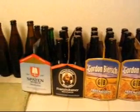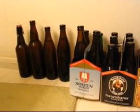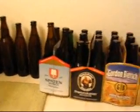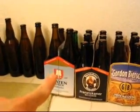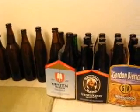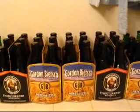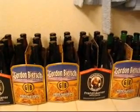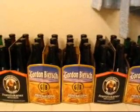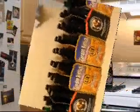Got about 40 some bottles there, mostly 12-ounce bottles, but there's a few on the end and stuck in all this back there of 16-ounce bottles. So yeah, that's it. Next time you hear from me will be another week or two when I will be drinking them, which I look forward to.